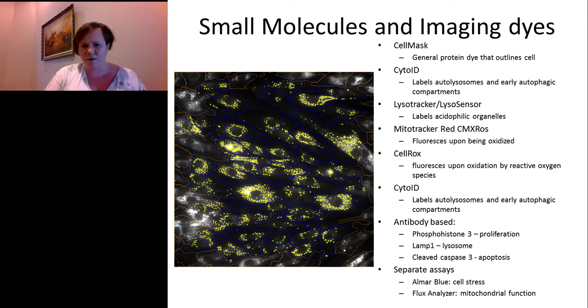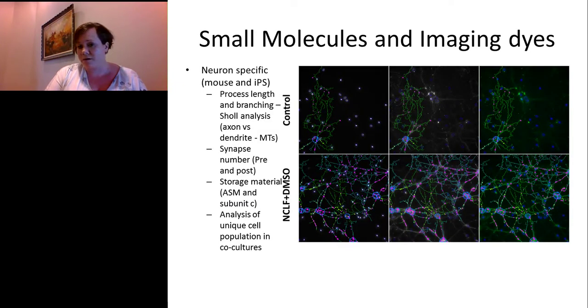But you can also use high content screening to look at antibody-based ICC in these patient cell lines, looking at things like the placement of the lysosomes. You can look at apoptosis, you can look at cell proliferation, and then do other assays on top of this, looking at things like mitochondrial function in a Seahorse assay, or looking at cell stress. So it really allows us to look at a number of different parameters. We don't confine ourselves just to patient cell lines like fibroblasts. We can also look at neurons and look at the complexity of these neurons in terms of axonal specification and outgrowth in response to drugs, and look at synapse numbers and look at unique cell populations.